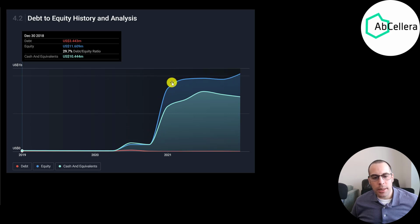That's the dark blue line. The green line is their cash balance, and the red line is their debt balance. But the reason their cash and equity have gone up is because they've been issuing a lot of stock and debt.